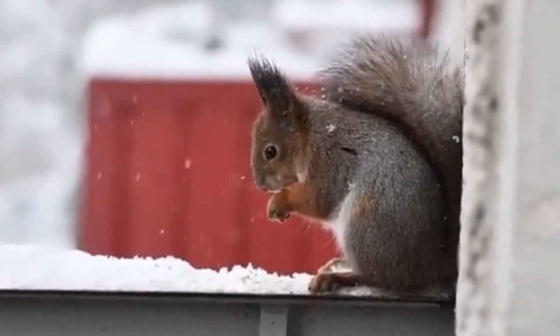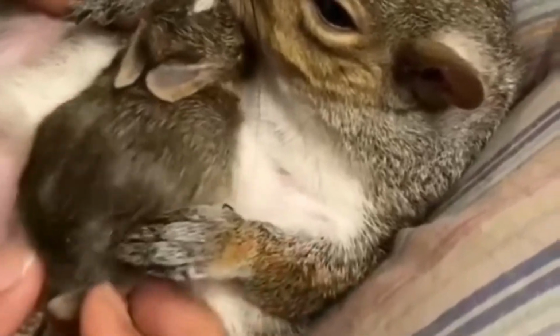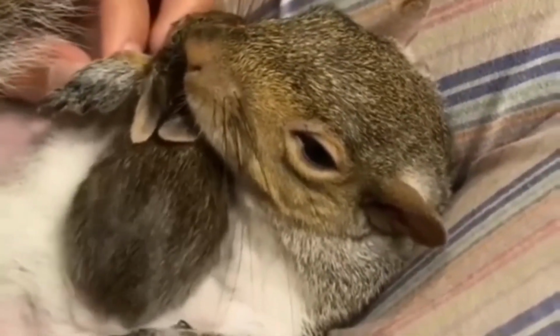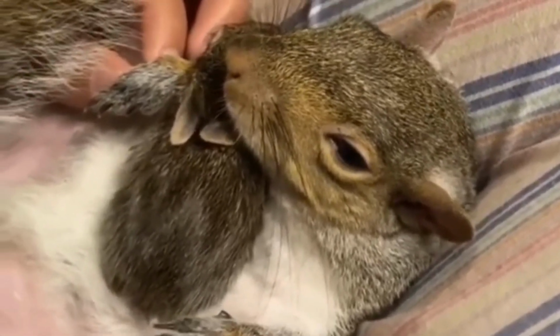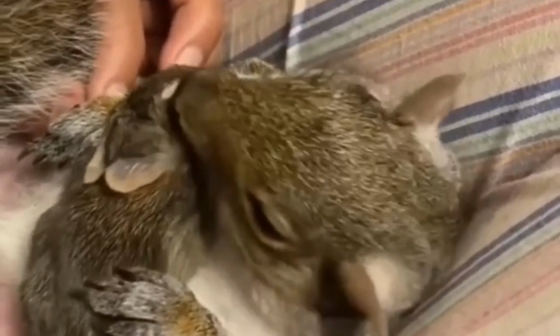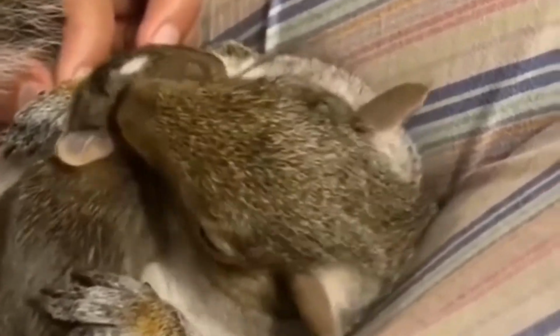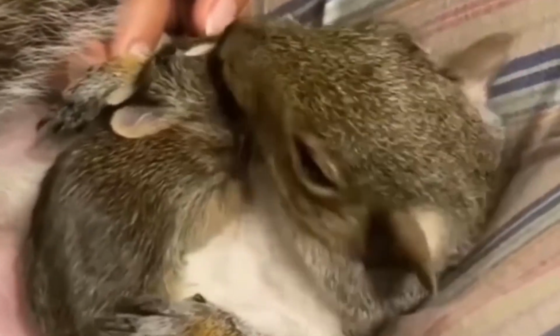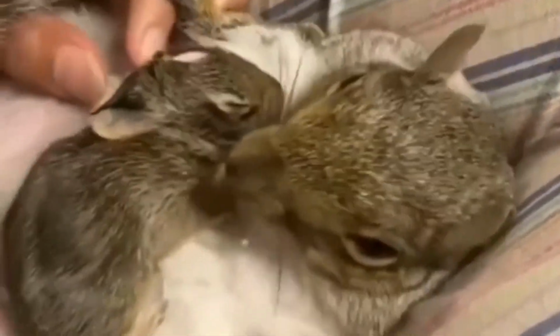The third reason is that the mother squirrel may be unable to care for her baby due to injury or illness. In this case, she may entrust her baby to another mother squirrel who is better able to care for it. No matter what the reason, it's clear that squirrels are incredibly caring creatures who are willing to go above and beyond to make sure that their babies are safe and healthy.